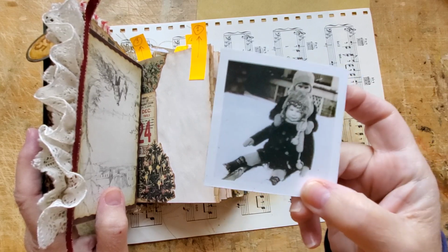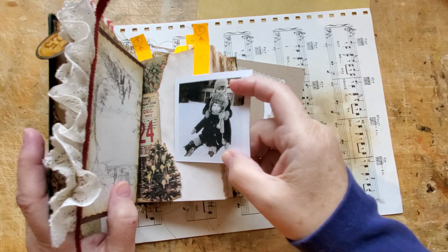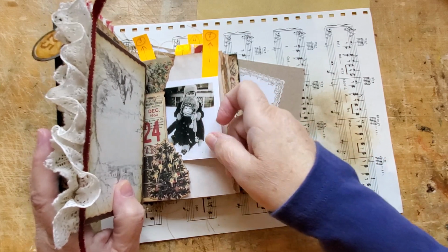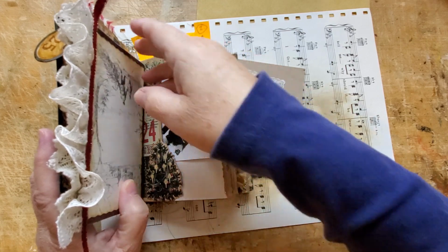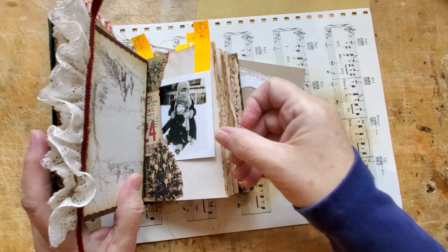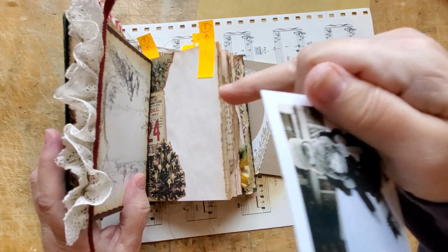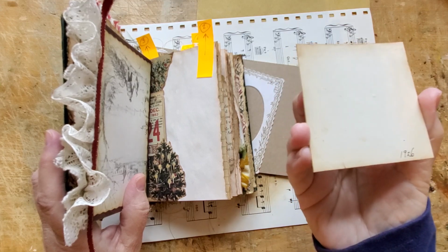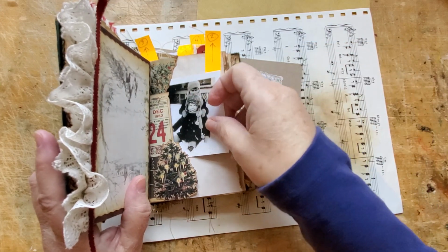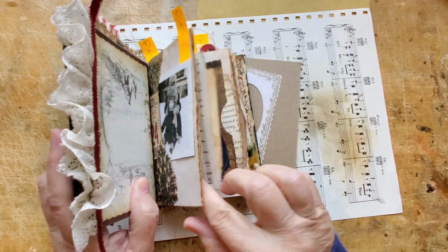Finding old photos of winter scenes is very, very difficult, and I only have about 9. So I print them off, and I'm hanging on to the originals. But I have used the paper from the original text block to back this picture so that it can be journaled on. And I really like the way that page turned out.